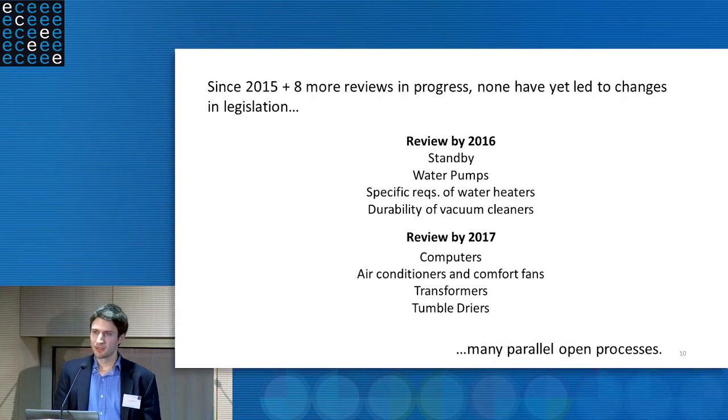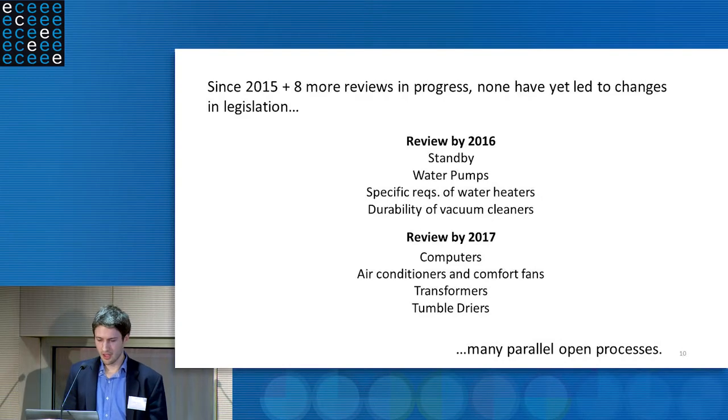And it's now 2018. And we can look back at all of these product groups and ask how far they have gotten in this review process. Some of them were actually finished. Well, none of them have made it to changes in any of the legislation. And this is largely due to a kind of political blockade, which happened in the EU Commission for about a year and a half, I believe.